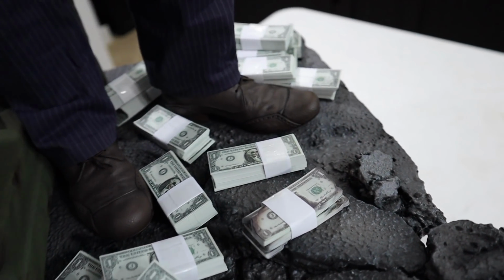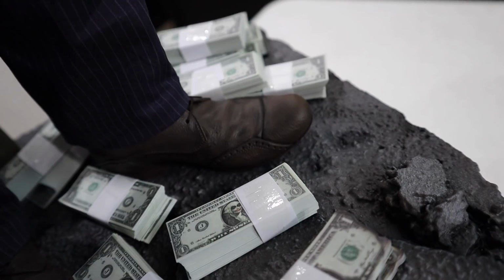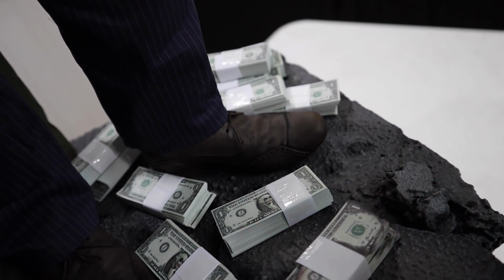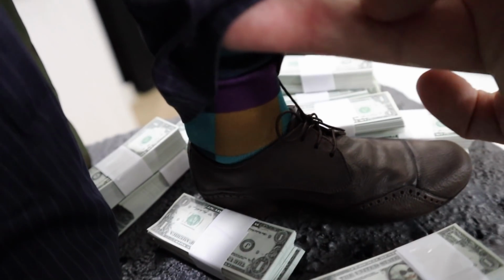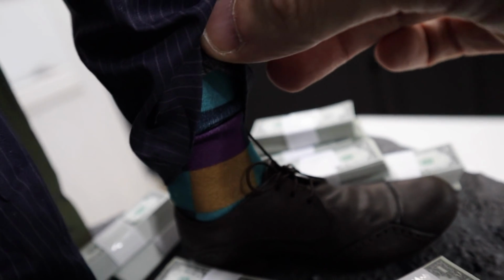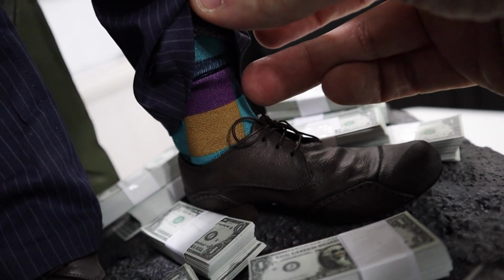All right, let me make sure I got some good light for you guys here. So the shoes, I feel like, are very screen accurate. I think they did a really good job with that. Obviously, they even have the socks underneath, which is really nice right there. Again, a little dark for you guys. I apologize. Let me see if I can get that a little bit better. There we go. Even the shoestrings, which is nice. But again, those are hidden.